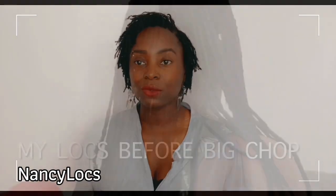So I did a big chop, and I did not enjoy my short hair that much because I kept it only for 3 weeks and I was missing my locks. So I decided to lock my hair back again, but this time I went for Microlocs. As you can see, this is how my hair looks like. I'll insert a video to show you how I used to look with short hair.